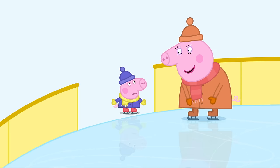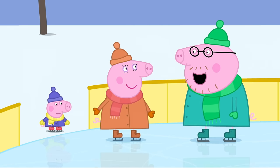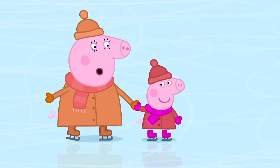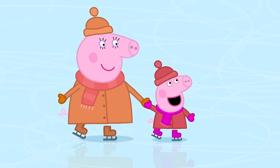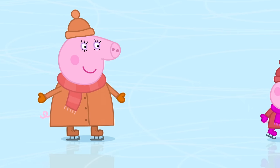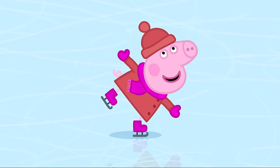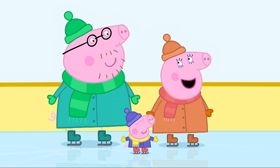George, would you like to skate? No. George has never ice skated before and he is a bit worried. I'll look after George while you teach Peppa how to skate. Skating is easy, Peppa. Just push with your feet and glide. Push, push, glide. See? This is easy. I can do it on my own now, Mummy. Well done, Peppa. Look at me! I'm skating! Peppa is doing really well. Yes, I'm a very good teacher.